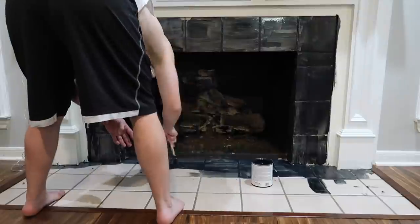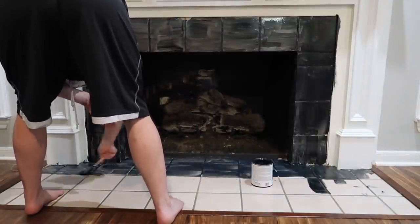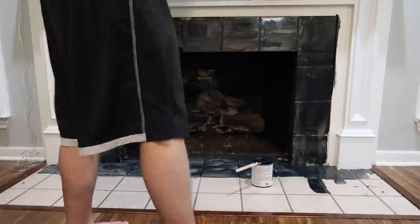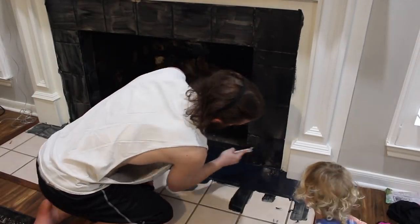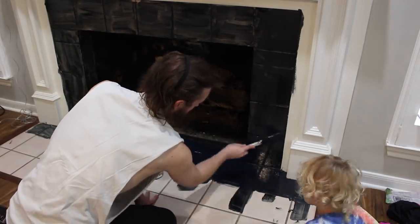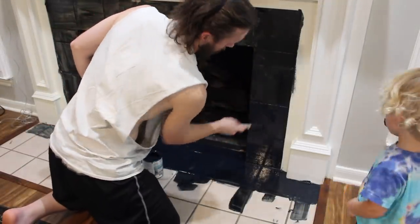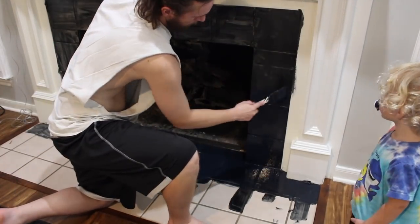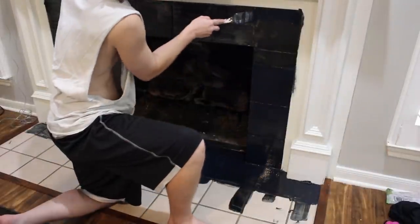Anyway, we were actually considering painting the entire fireplace black, which I'm glad we did not do. I thought it would be a cool effect, something different, but I think it would have been a little bit too much, too dark. I really like the contrast with white and black, like that piece of furniture with the white and the black knobs and the wood. I love all of that. White and black makes a great contrast, so I'm really happy with how it turned out.